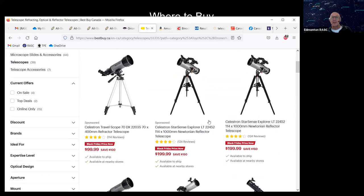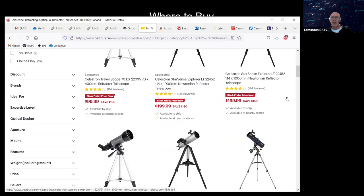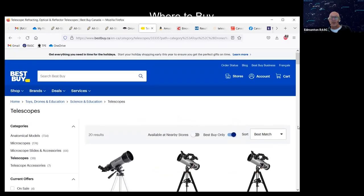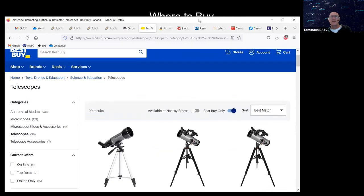They have some of the ones like the StarSense Explorer. They are in stock and they go up from there. I also noticed today that the Black Friday sales have already started, even though that's more than a week away. So they do carry it. Celestron is a brand that's carried in many, many places. All-Star also has it, but they may not always have what you're looking for.